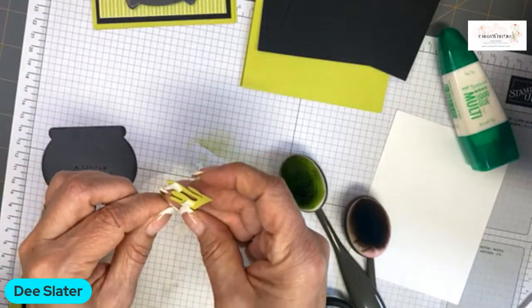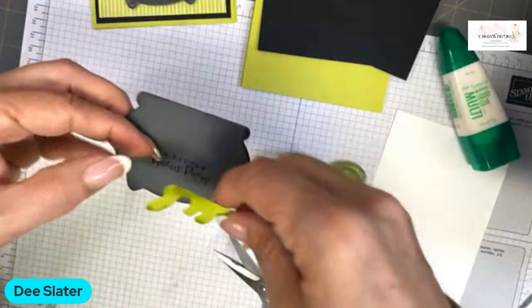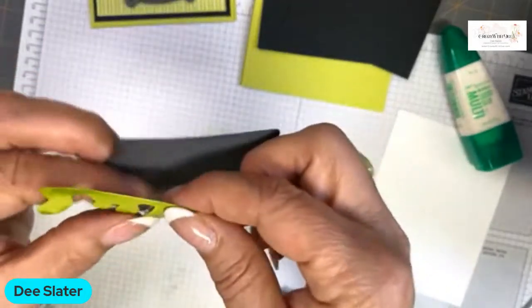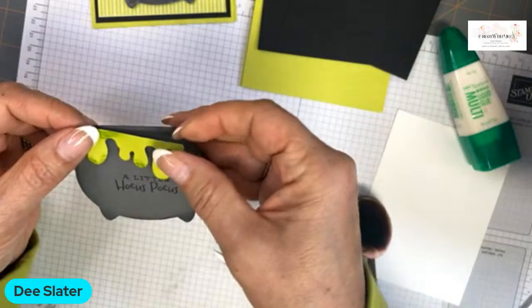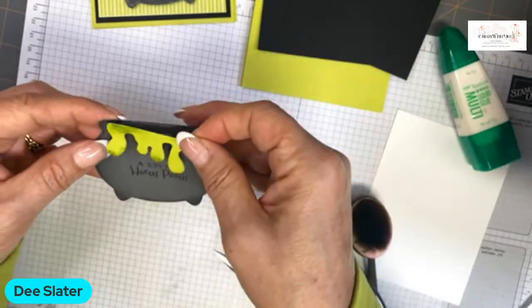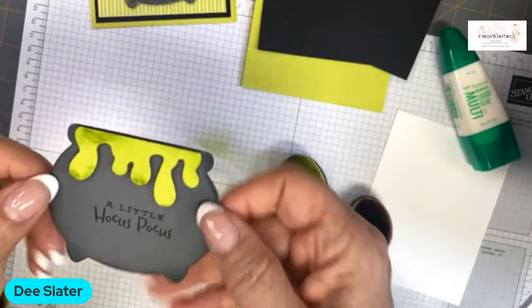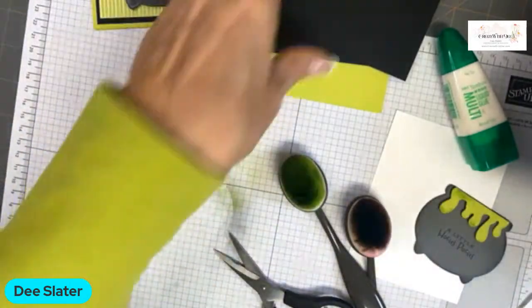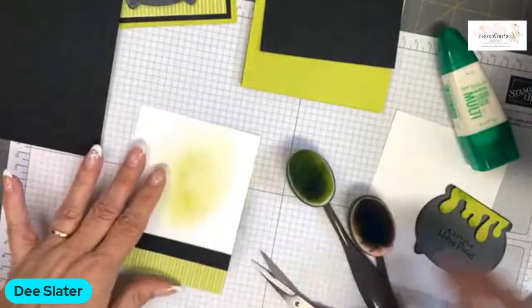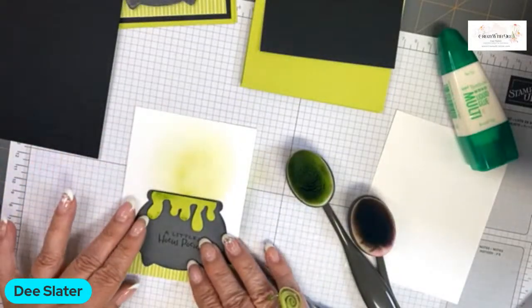Get our dimensional backings off. And now we'll get our cauldron that has a little Hocus Pocus on it. And this just gets lined up right up to the top. And we've got that. So cute. Love it, love it. All right, so what I like to do is, before I put this down permanently, I kind of stage it.